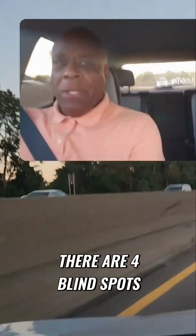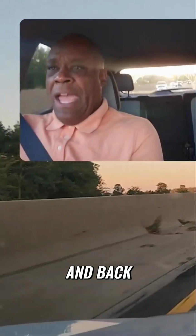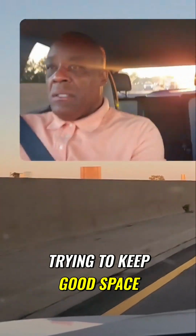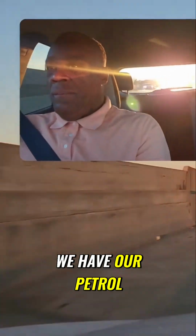This trucker, there are 4 blind spots. Left side, right side, front, and back. Trying to keep good space. The pace is moving pretty good, so I just want to back off. We're in no hurry. We have our petrol. We got our coffee in the morning.